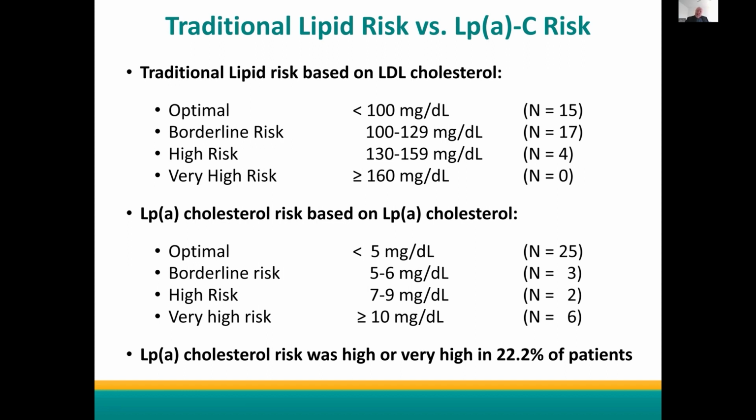1 in every 4 to 5 has high LP little a. It's a genetic risk marker. You typically either have it or you don't. And so knowing if you have high LP little a cholesterol can tell you if you have increased risk that you don't otherwise determine by doing a traditional lipid panel.